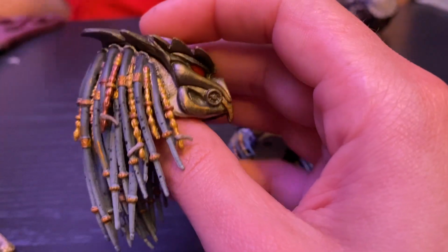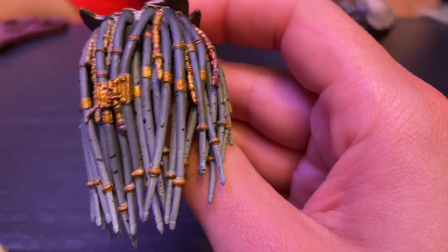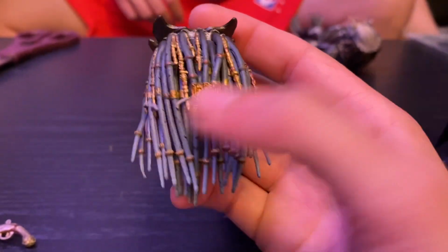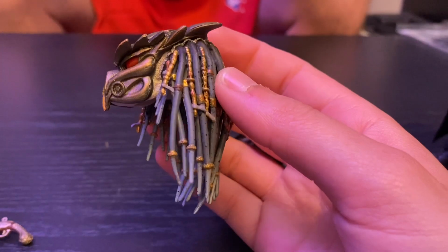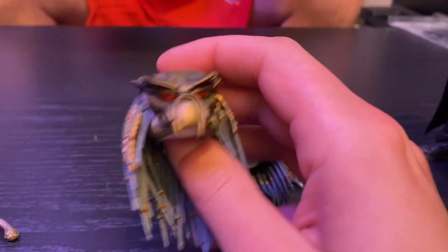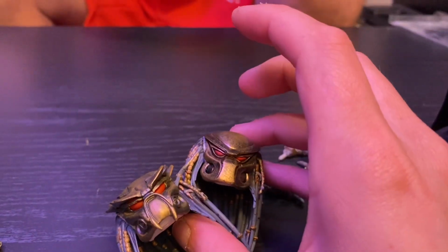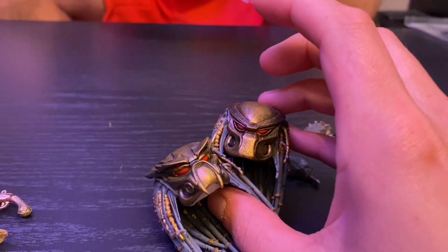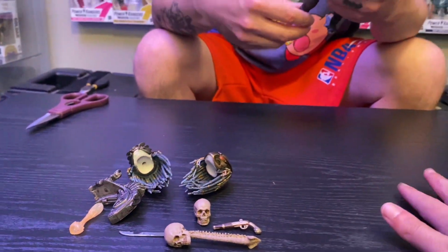All right, let's try not to break Predator. I will say, a couple times I've opened up Predator stuff, I usually break something. It may not be the figure, but it might be an accessory or something. I'm not very good with these figures. I do break these probably more than some other figures. Ooh, you can just hear his stiff bones. Okay.